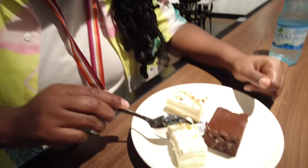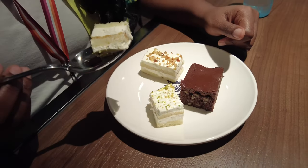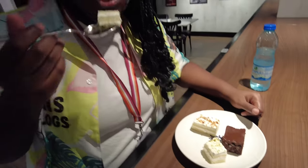So we're in the buffet for our pre-dinner. And I got 2 slices of pizza, margarita pizza. And I'm going to try the desserts now. I didn't get a dessert at lunch. Let's see. It's like a sponge cake with pistachios on top.